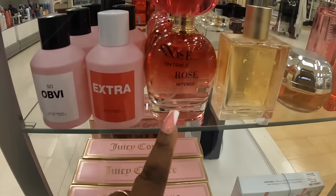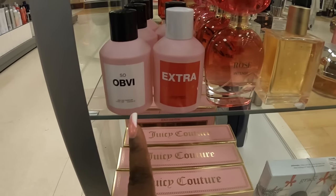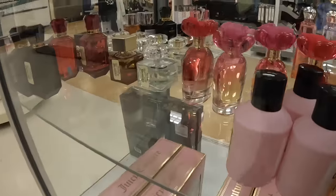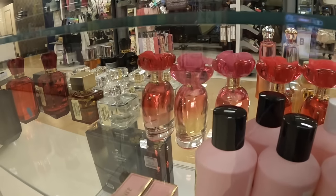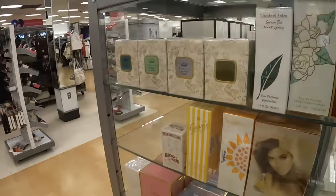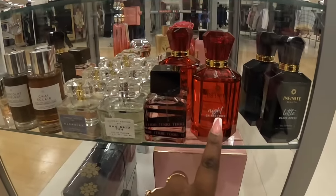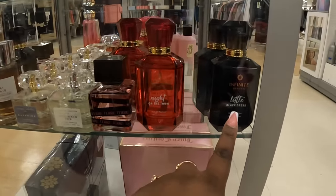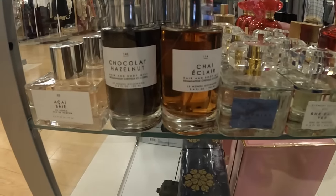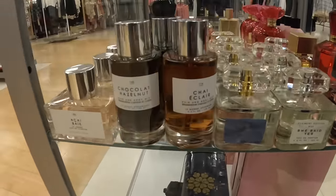Get those cute rose intents, those bottles. Those are real pretty. What is this? Extra Soul O-B-I-V-E. I don't know what that is. Maybe you guys know. And there's also the orchid intent. So it's rose intents and orchid intents. Infinite Beauty Night of the Town. And then Latte Black Dress. Chocolate Hazelnut. Shy and Claire. Akai Bay. I know I'm messing these names up, but you guys see them.